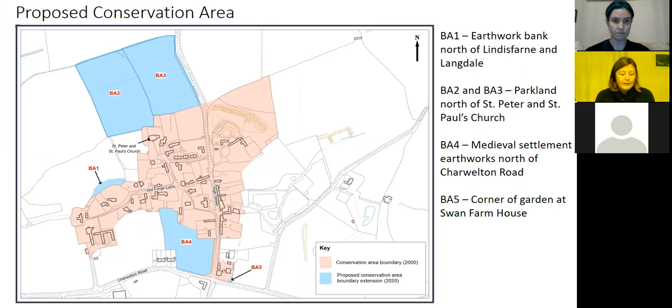Moving on to areas BA2 and 3, these are two fields to the north of the church, which contain a number of trees that give the area its parkland character. The field boundaries reflect those that are depicted on the 1742 estate map, but they may date back to the mid-1600s when the area was first enclosed from the medieval open field system. And the open nature of this land is really important in enabling those panoramic views from the churchyard over the open countryside to the north of the village.